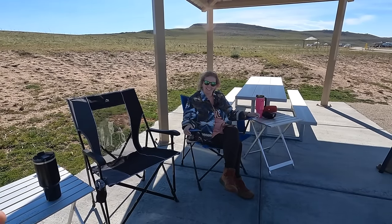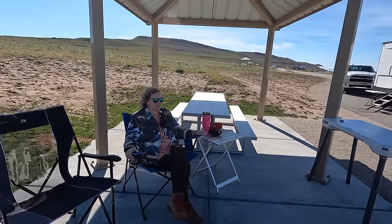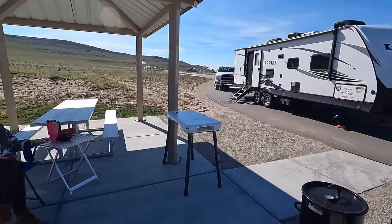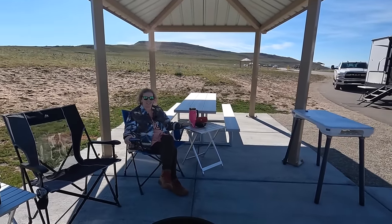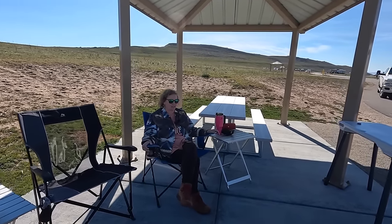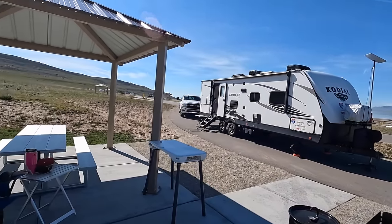Yes. This is why we travel. This is what we love doing. This is exactly the reason. So once we leave here, Antelope Island, the next couple sites are going to be primitive, no connections or anything. It's boondocking style, really. So that's why I want to give our solar a test here and see how it does.